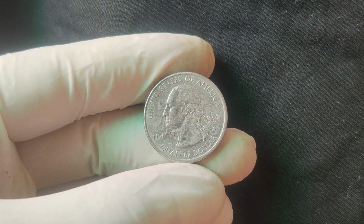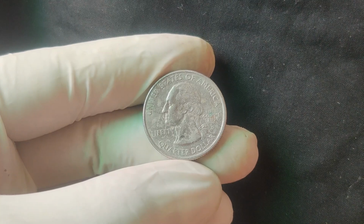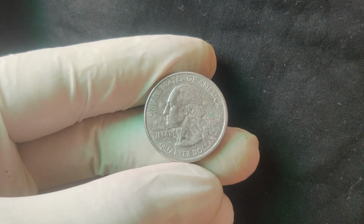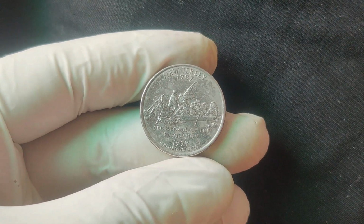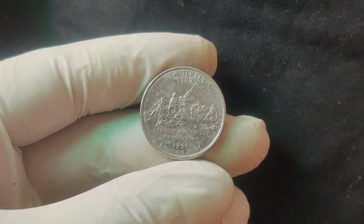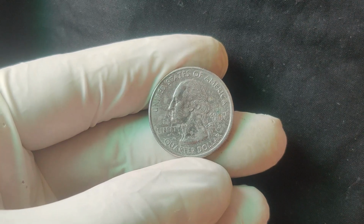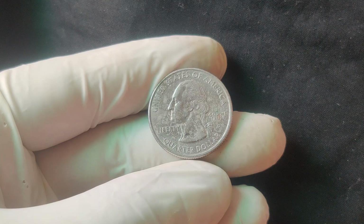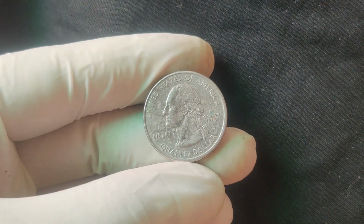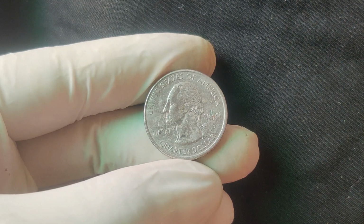Today, we're diving into one of the most exciting and rare coins ever minted in modern U.S. history, the 1999 D Mint Mark Quarter Dollar. That's right, this coin is making waves in the coin collecting world, with a value that's skyrocketed to an unbelievable $1.5 million. Can you imagine finding one of these coins in your pocket change? Stick around, because we'll be uncovering the history, rarity, and exactly what makes this quarter worth a fortune.